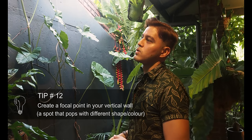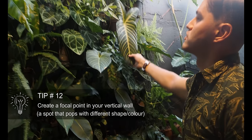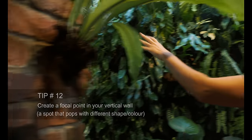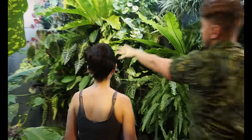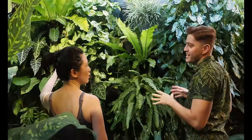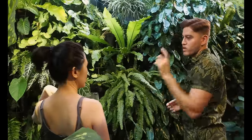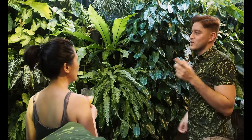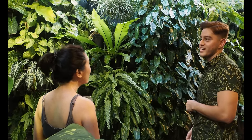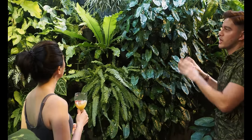Anything to do with design, you always have a focal point. So I started off, as you can see, with a Philotanium here, and over there with the alocasia. So your eyes are drawn towards these plants first. Actually what I did with the wall is just use whatever I had at the moment, because most of the things I bought were tiny babies. As they grow, I keep changing them around. This wall has been changed 3 to 4 times already, in less than a year. So it's a lot of work, but you figure out what works and what doesn't.